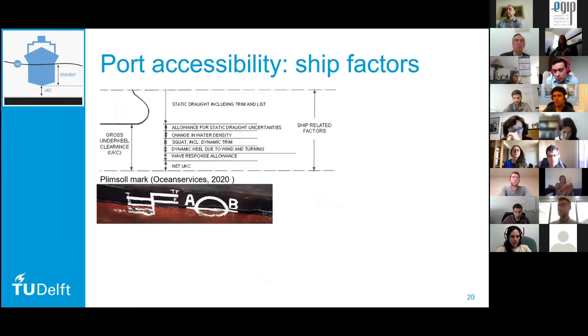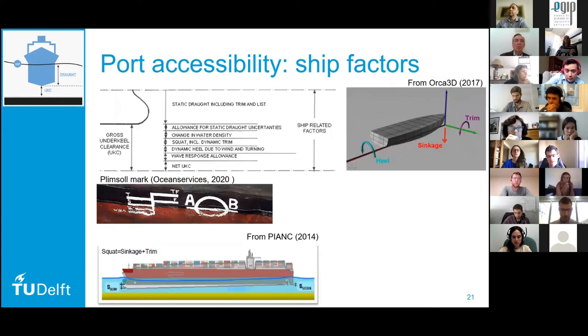What are other factors included in ship-related factors? First of all, it's water density, because buoyancy of the vessel differs with the density of water. And you've seen a so-called Plimsoll mark on the vessel. This mark also shows the draft of the vessel in either fresh water, so you see the letter F, or tropical water, or saline, or tropical fresh. So there is a different draft of the vessel depending on the water density.